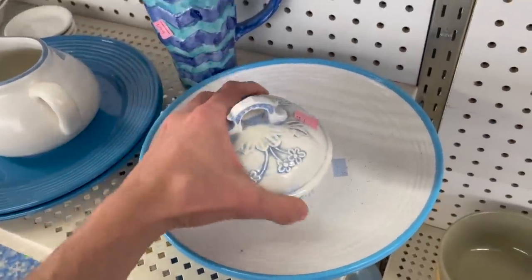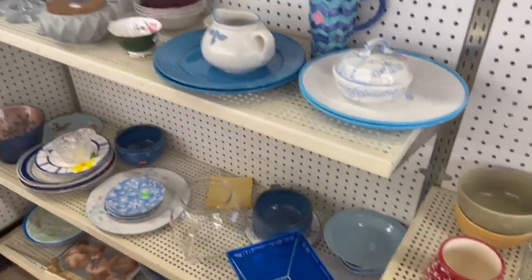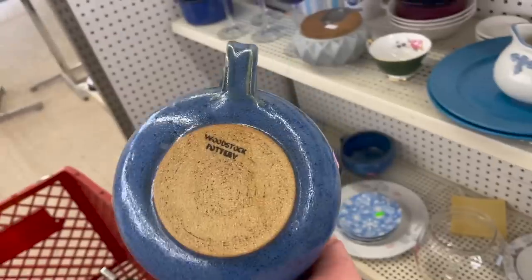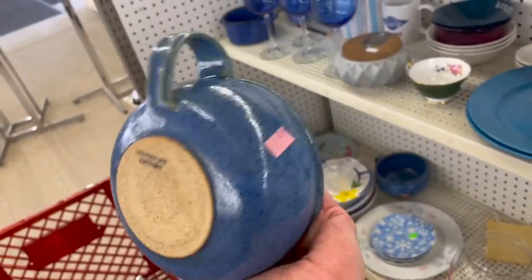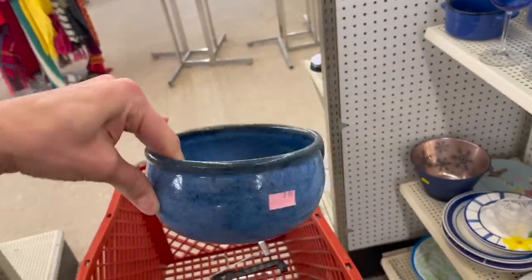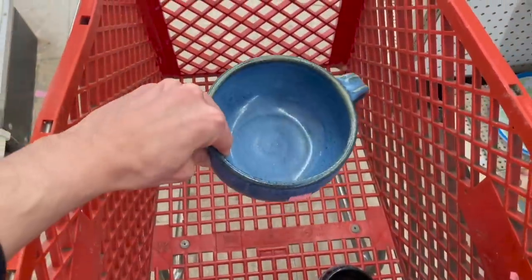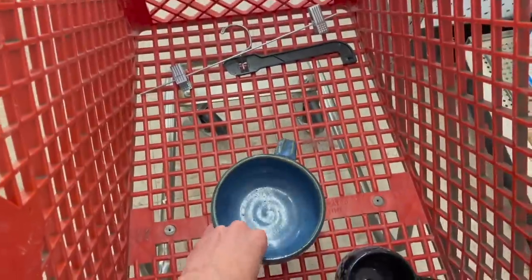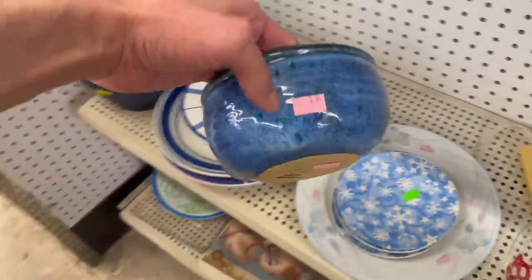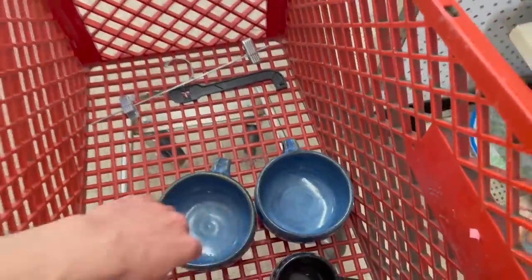I can take you over here, Nick. Pretty sure that's a hobbyist. Yeah, 1975. Ooh, look at that. Woodstock pottery. Hey, we found the Woodstock at Goodwill. I'll get that for $4. That's huge. You can use that for a super cappuccino or a latte. There's another one. Ooh, I found two. I keep picking up mugs.